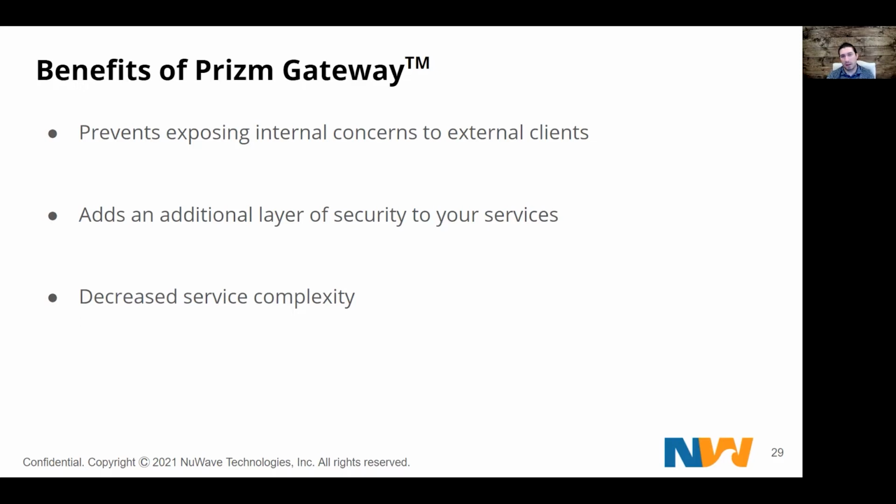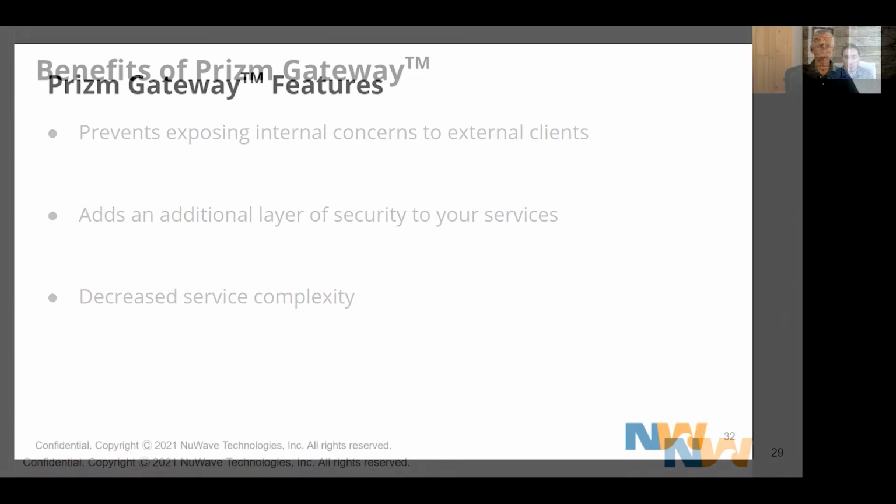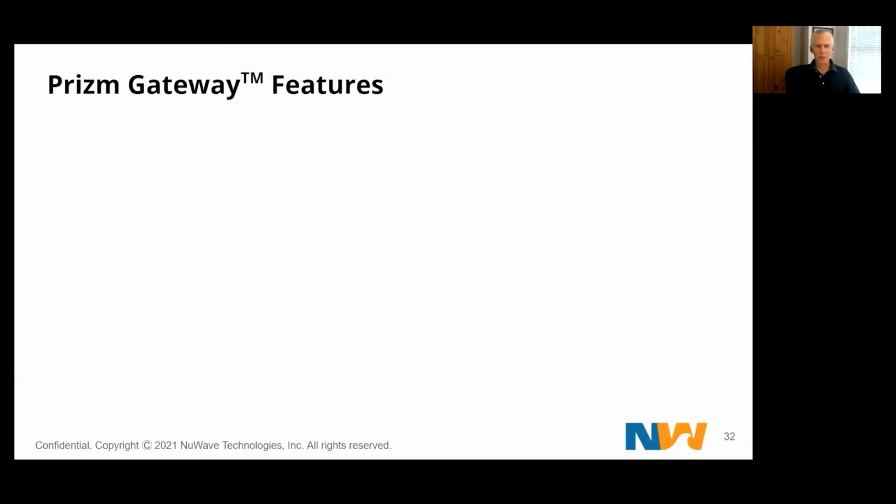From here, I'm going to hand things over to Dave, who's going to take us on a deep dive into the features of Prizm, as well as a walkthrough of the product. Thank you, Casey. Yes, we're going to take a quick look at the features of Prizm Gateway, and then we'll take a look at a few use cases, and we'll finish up with a quick tour of the management console.